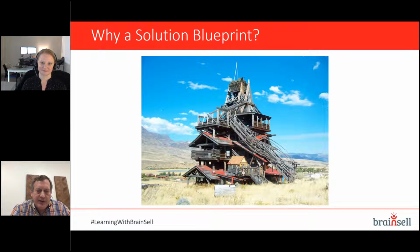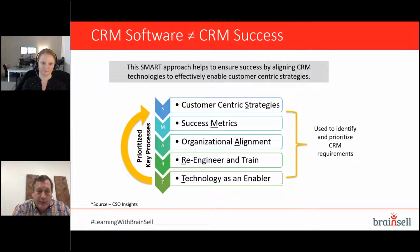And so we always recommend, if you're going to implement a new piece of technology, you really want that roadmap or that plan that's going to drive and avoid this type of situation, because clearly he built a house. It just wasn't a house that fit the needs for him and his family. And so that's really what a blueprint is and the reason we do it.